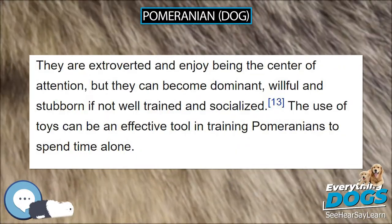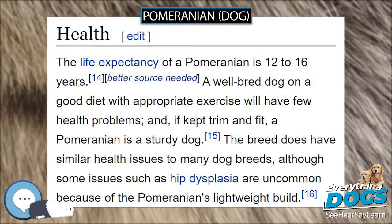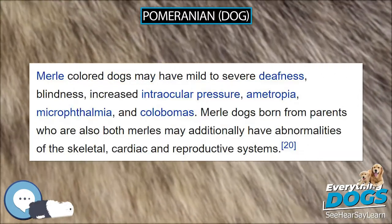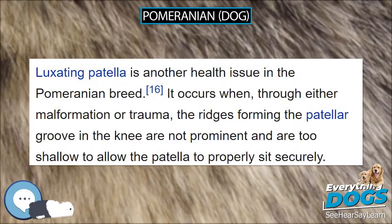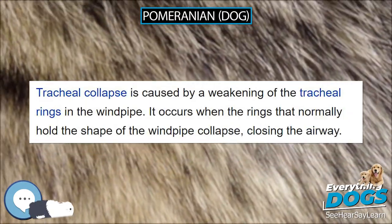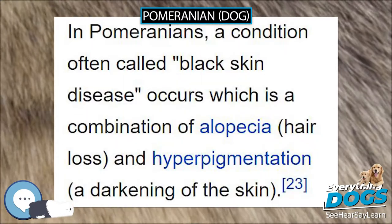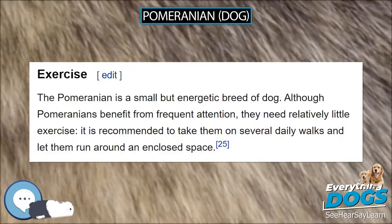It occurs when, through either malformation or trauma, the ridges forming the patellar groove in the knee are not prominent and are too shallow to allow the patella to properly sit securely. This can cause the patella to luxate, jump out of the groove, sideways, which will cause the leg to lock up with the foot off the ground. While the muscles are contracted, the patella cannot return to the correct position. The initial pain is caused by the kneecap sliding across the ridges of the femur. Once out of position, the dog does not feel any pain caused by the slip disc.